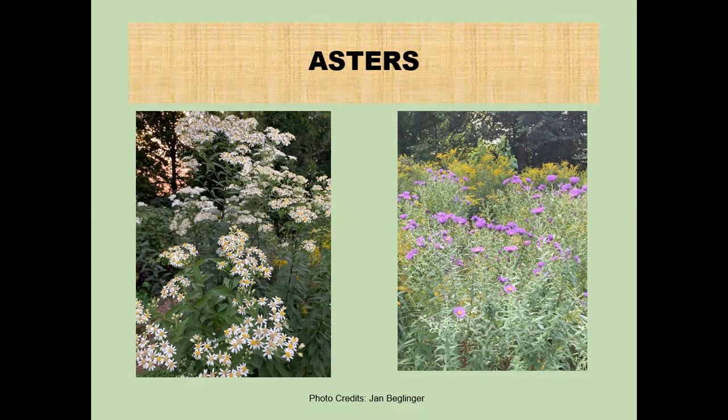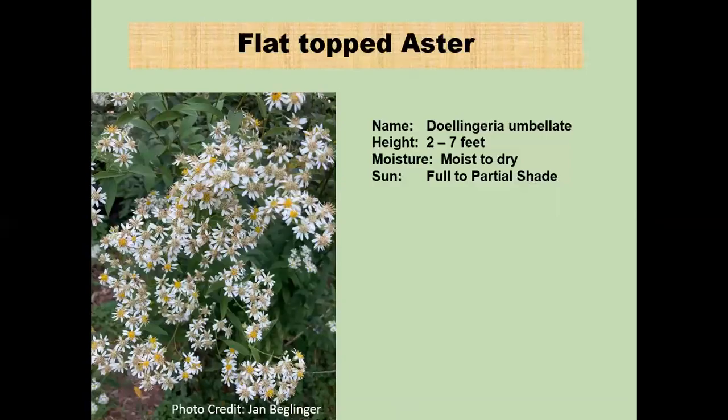I happen to like white, and I'm not so fond of orange. So for me, picking the white flat-topped aster would be a very good choice. And then on the right, you'll see where the aster is mixed again with the goldenrod in the back. It's a purple-yellow combination, again, very attractive.